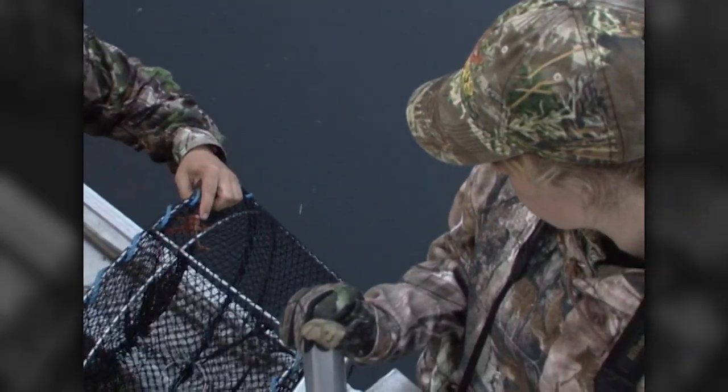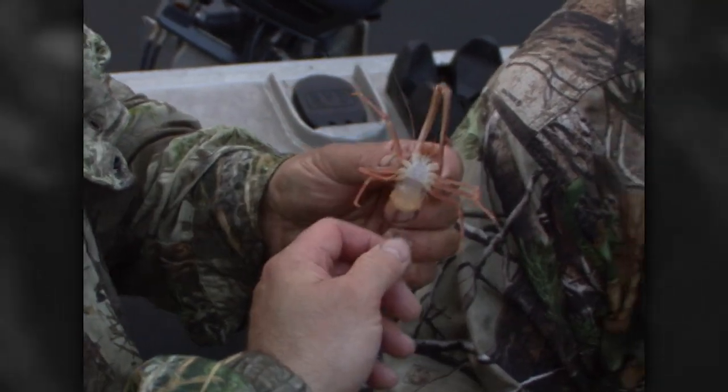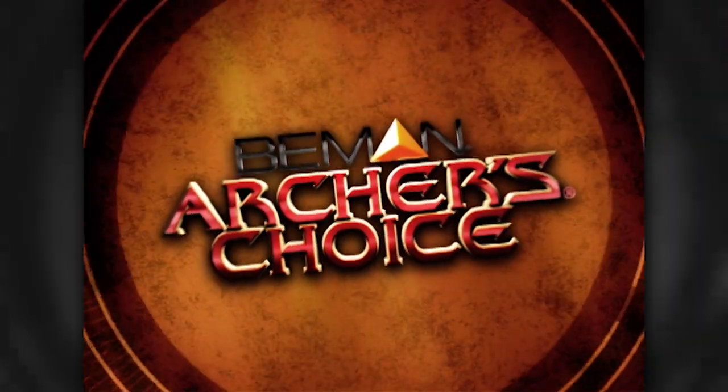Vicky's favorite, prawns or shrimp? What is this, guys? Is this a crab? Look, a squat lobster. It's got one little tiny tail. That's it. That's the ones you sell to Red Lobster.